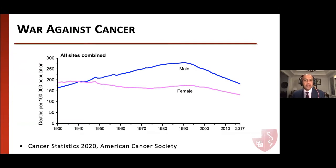But one of the encouraging signs is that if we look over the decades, the work that's being done to improve therapies, improve screening, improve detection has now started to shift the curve a little bit. So now over the past decade, we have started to see deaths from cancer go down over time. And I think that's very encouraging. But it takes a multidisciplinary outlook.